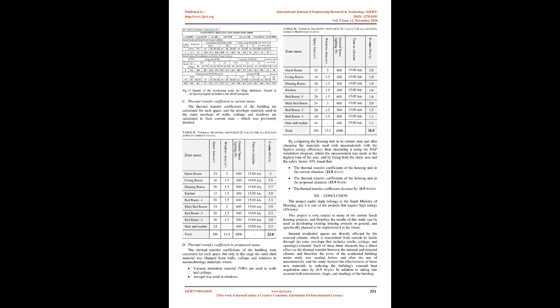Thermal transfer coefficient in proposed status. The thermal transfer coefficients of the building were calculated for each space, but only at the stage where the outer shell material was changed from walls, ceilings, and windows to nanotechnology materials, where vacuum insulation materials, VIPs, are used in walls and ceilings. Aerogel was used in windows.